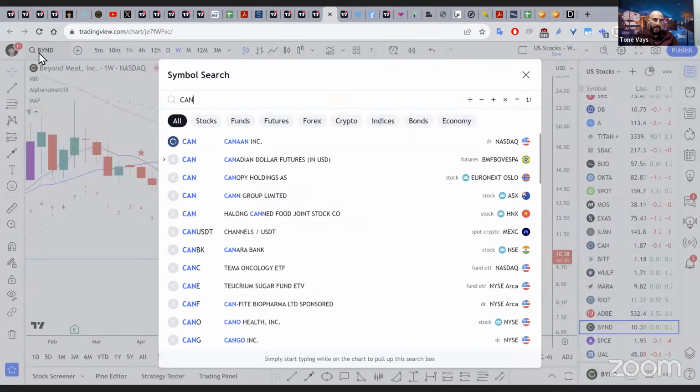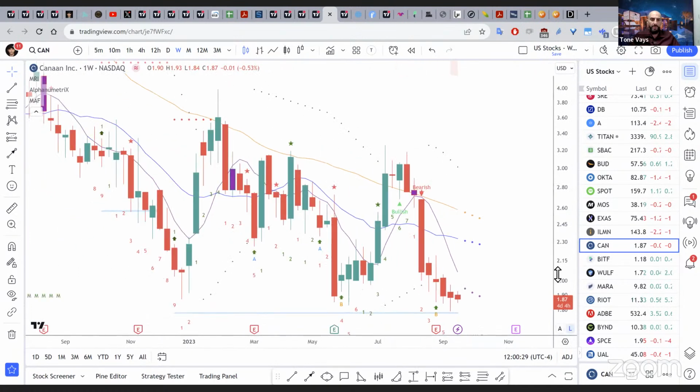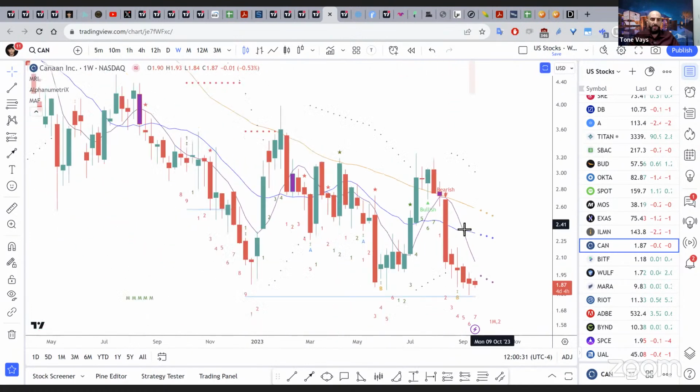We can look at Canaan. I don't like wedges. I don't trade wedges. It looks bearish to me. I'd wait for a weekly MRI buy.